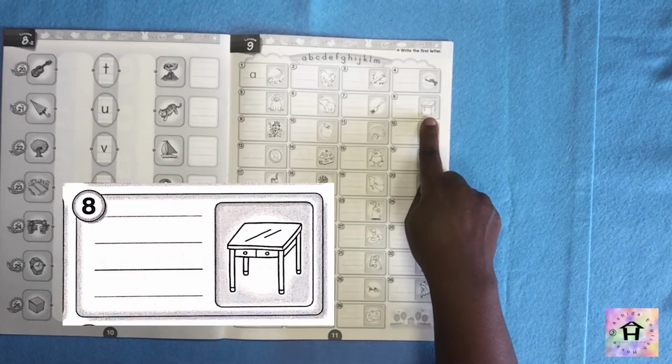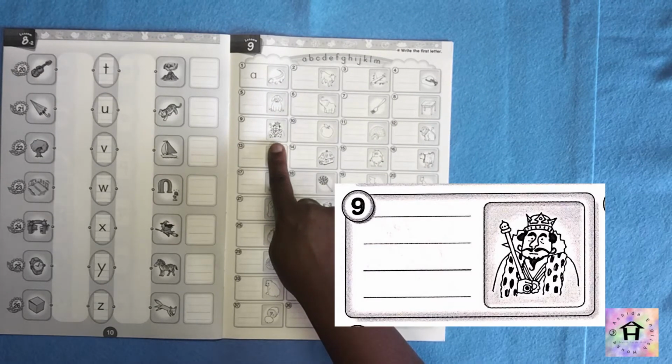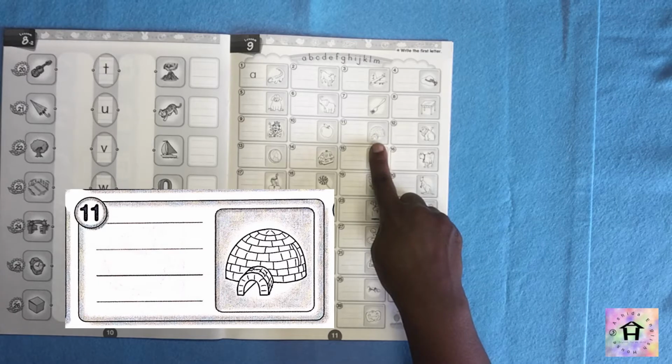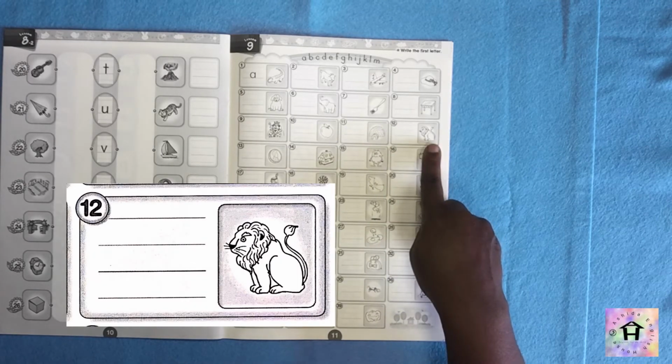Number eight, t, table. Sorry, not table. It's a d, desk. D, desk. Yes, d, desk. Good job. Number nine, k, king. K, king. Number ten, a, apple. A, apple. 11. I, igloo. I, igloo. 12. Ooh, lion. Ooh, lion. Good job.